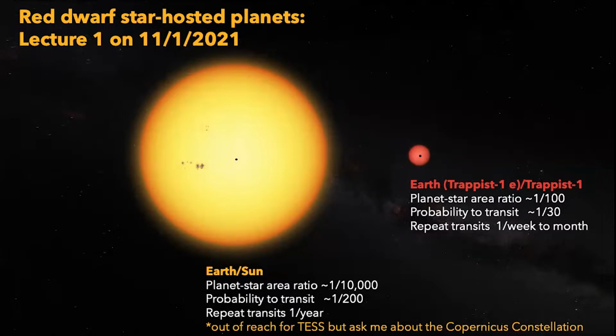But for now, I did want to talk about something else. If you haven't seen lecture 1, I do urge you to go back and look at the clip where I explain how the planets orbiting red dwarf stars are very different. They're tidally locked. The star is in the same place in the sky at all times. And the flares, the crazy flares, can be incredibly energetic. I just wanted to share the way I think about a planet around a red dwarf star. I think of it like an Earth cousin.